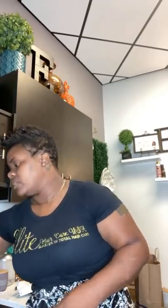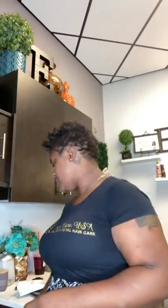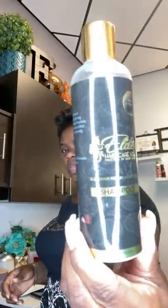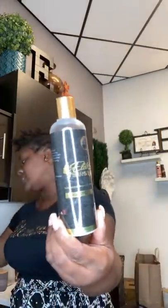So as the video said, today is wash day. My birthday is coming up this Tuesday, and I said, you know what, let me go ahead and wash my hair because it looks a mess. To me, it looks a mess. Yes, it does. It's dry and all that stuff. So today I'm going to be using the hair repair and growth shampoo and conditioner. Okay, so we'll be using that on my hair today.